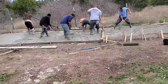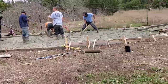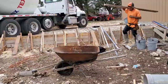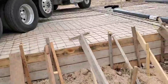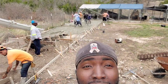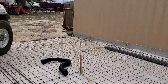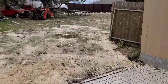Pouring the concrete. Make the drain. Knees in. This is what the shot, my bad. This is everybody doing it there. They're working, baby, they're working. That's gonna be my little drain too. We got this drain here.